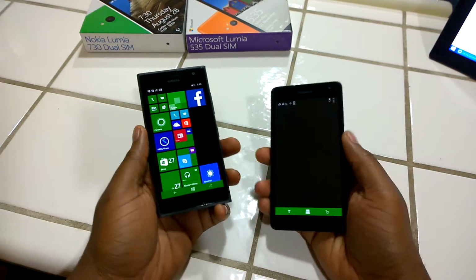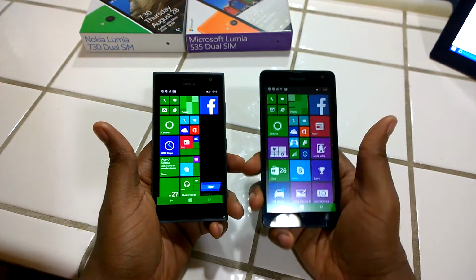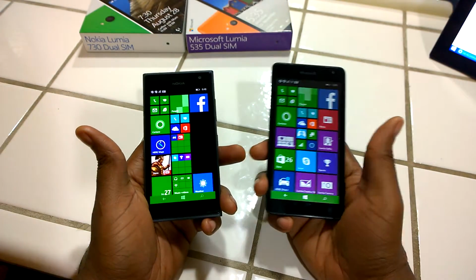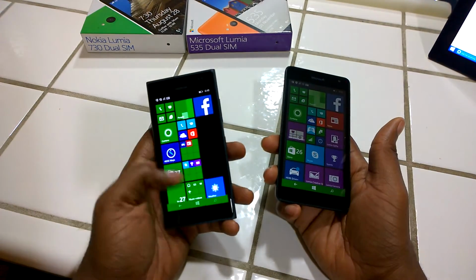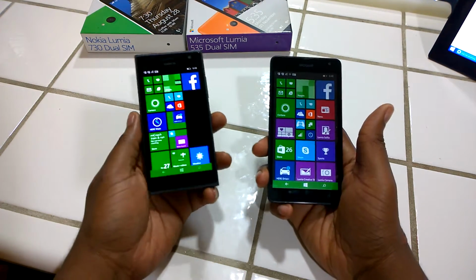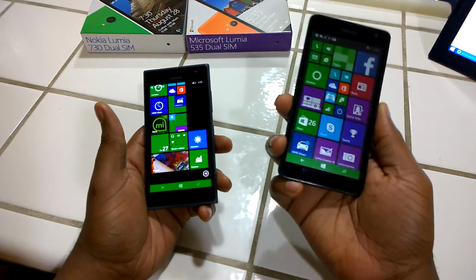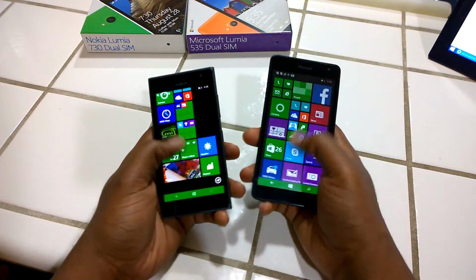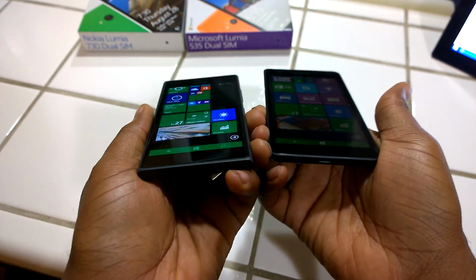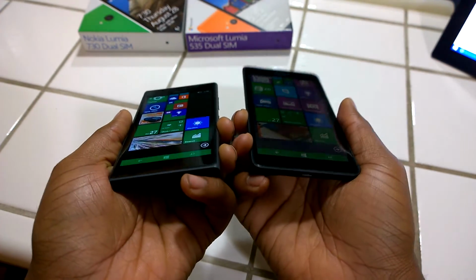I think where the difference comes into play is on the display. As you see, the 535 would be kind of slow. It does run a Snapdragon 200 quad-core 1.2 gigahertz processor, while the 730 runs a Snapdragon 400 quad-core 1.2 gigahertz Cortex A7 processor. The graphics on this is the Adreno 305, while on the 535 it is Adreno 302. Again, you can see right there, quick difference how sharp the screen is on the 730, and you can see how it just fades away on the 535.